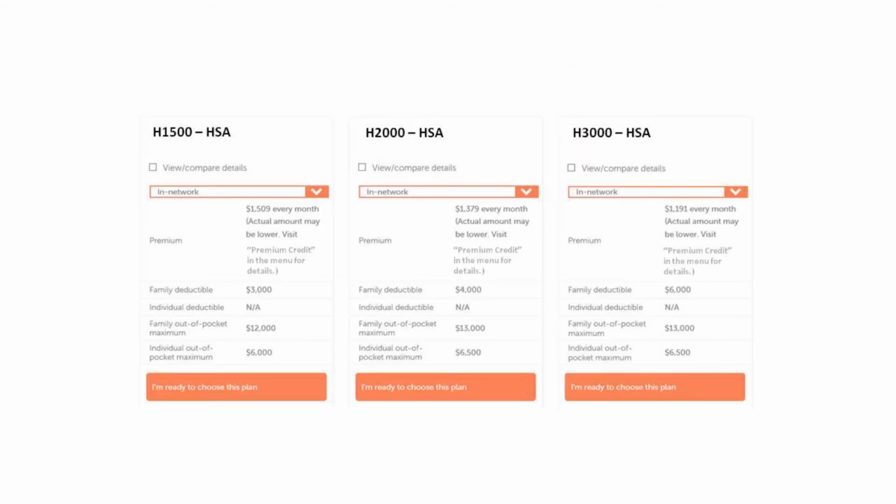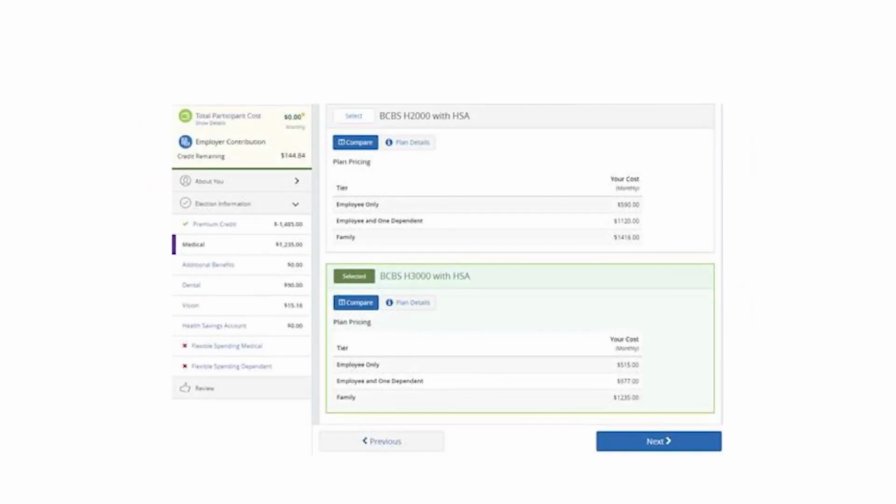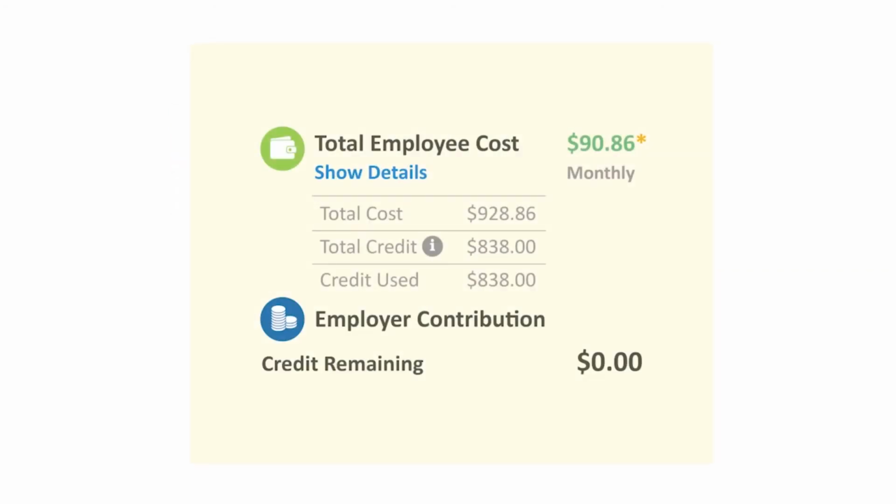Once you have compared monthly premium costs, expected out-of-pocket costs, and reimbursement saving account values, make your choice. While online, you'll first see the medical and pharmacy plan options and the full cost of plan premiums and how the cost is offset by your premium credit. Once you enter the plan you choose, the price you will pay per month will be shown.